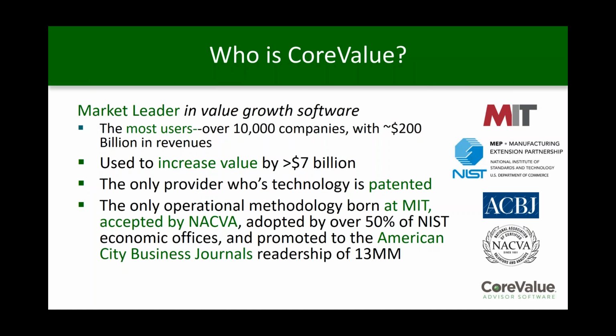In December, this stack always gives me goosebumps, we passed the $7 billion mark. Our executable growth plan has built or captured value worth over $7 billion. And if you think about the impact that's having on communities, it is absolutely terrific.